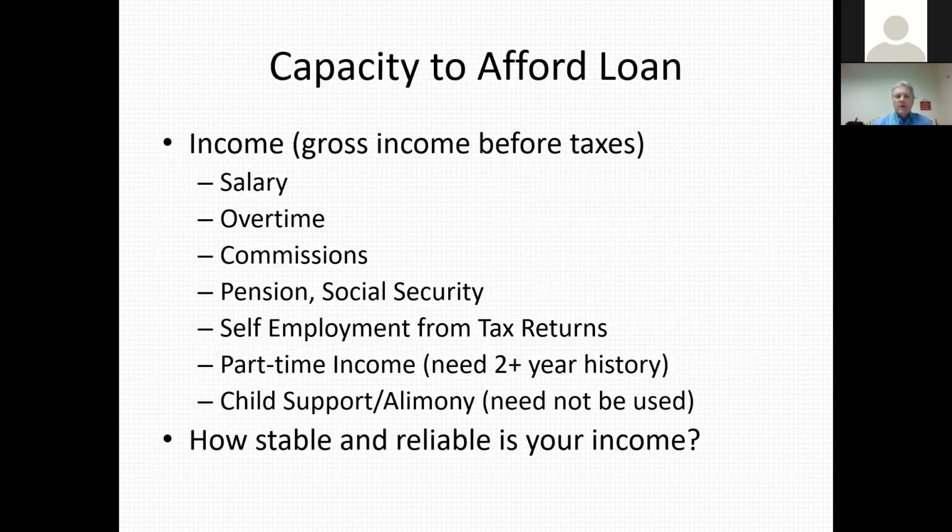The next thing that we're going to be looking to see is your capacity to afford the loan. In other words, how much of a mortgage can you afford? We're going to look at your income as well as your liabilities. Income comes in a number of different sources, including your pay, salary, overtime, commissions. You may receive non-earned income, such as pension or Social Security. If you're self-employed, we're going to want to see 2 years worth of tax returns. If you receive any sort of part-time income, bonuses, we're also going to need to see your tax returns, and we're going to need to see a 2-year history for these.